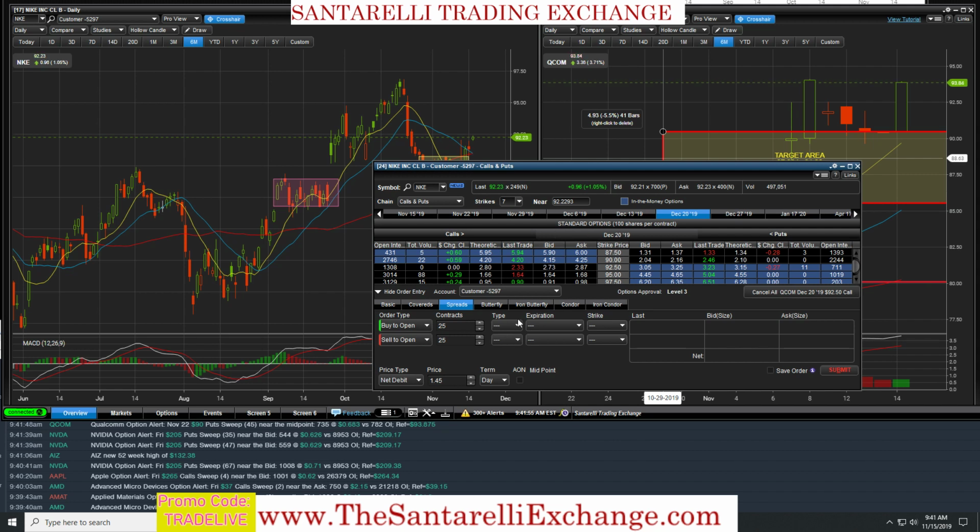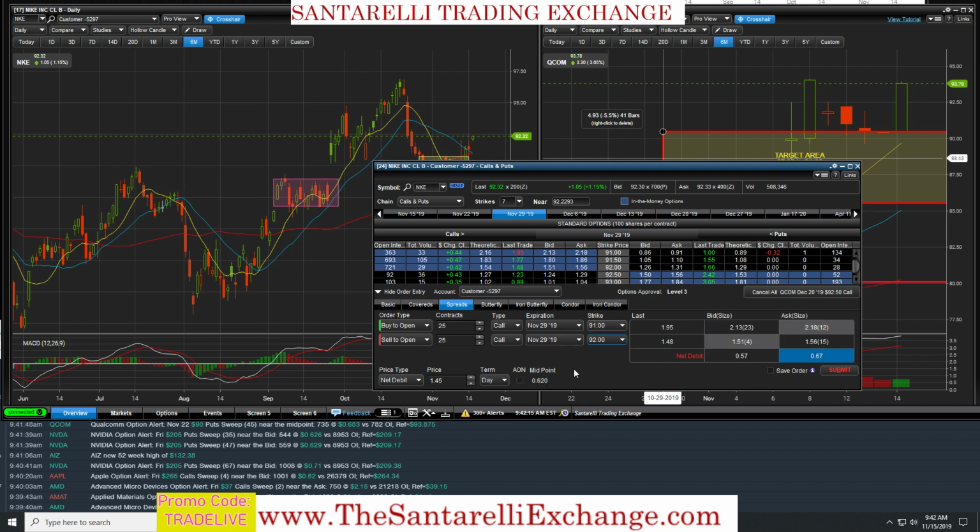I want to look at something where we could do a Black Friday trade even with this, and look at the call spread that's fully in the money. Let's take a look here. Let's try the November 29th for a little bit shorter term trade. 91, 92. That's at 62 cents to be worth $1. Divide that by 0.62, it's a max net gain of 61.29%. That's not bad at all either. That's a nice looking trade there.